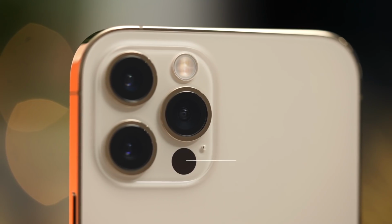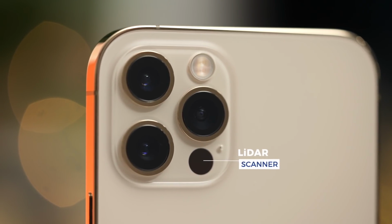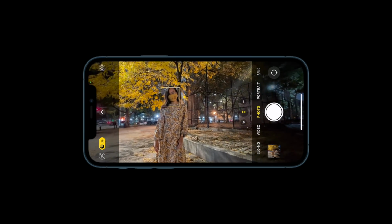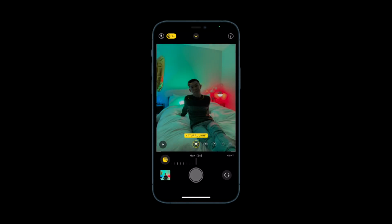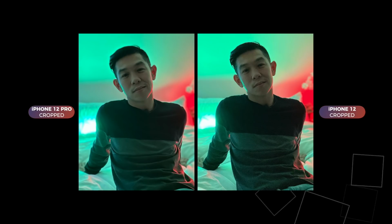Next, only the Pro model has a built-in LiDAR scanner, this little black dot over here, that uses infrared to map objects in a room and measure how far apart they are from one another. While this greatly improves the experience using augmented reality apps, it also allows the phone to better measure depth, especially in low-light situations. This is why the iPhone 12 Pro can now take night mode portraits. The iPhone 12 cannot. Depending on how much light is in a scene, the moody non-night mode shot can be quite nice also.